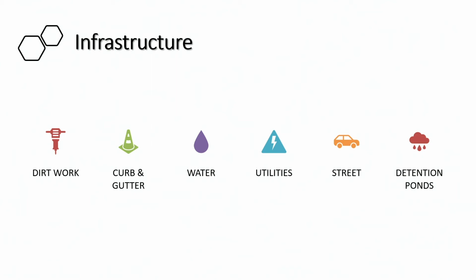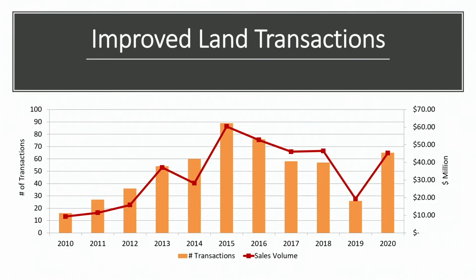Let's take a look at the scoreboard. Obviously, we had a great year in 2020 with 63 transactions and over $40 million in sales volume. I'll also note this graph includes our neighboring communities of Tea, Harrisburg, and Brandon as well.